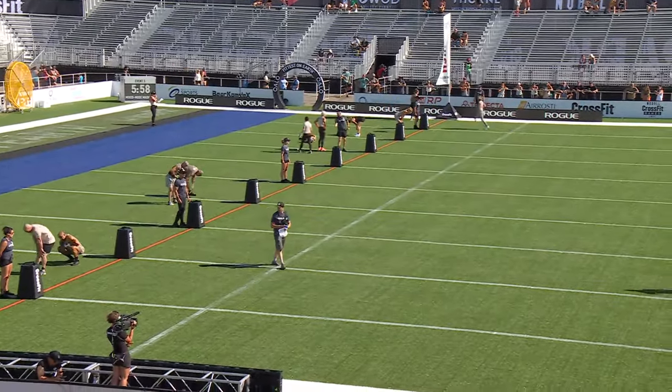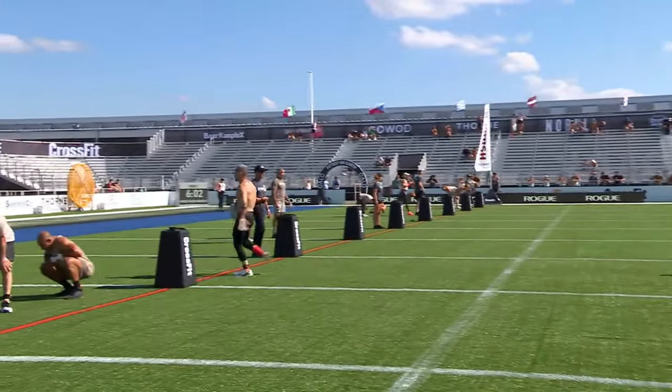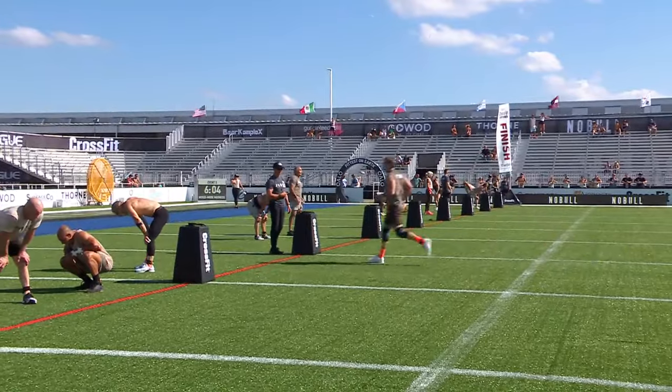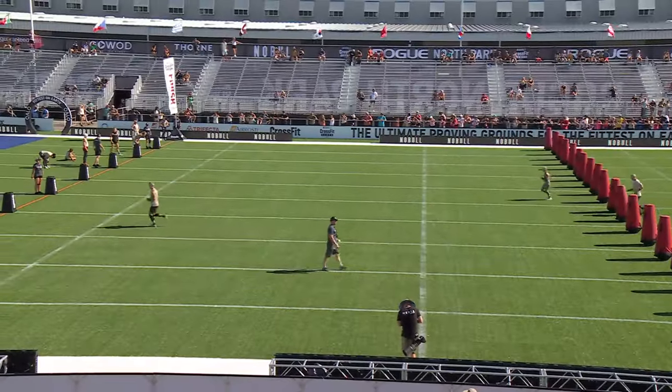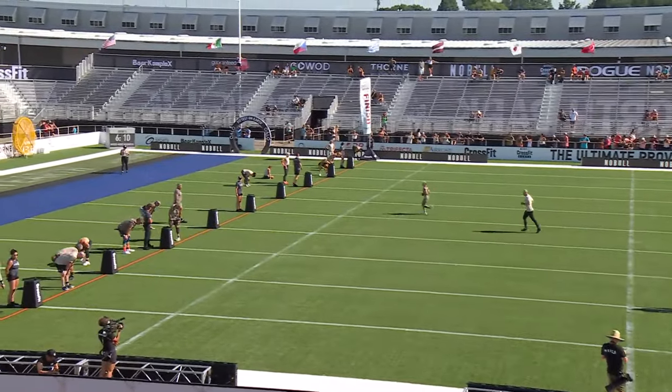And I could probably almost guarantee that the majority of these athletes haven't really played with it that much. It's just a weird movement you don't think of. But those that have obviously have that. And if you have the height to begin with, then that's a plus for sure. And we've seen that at the games in the past.